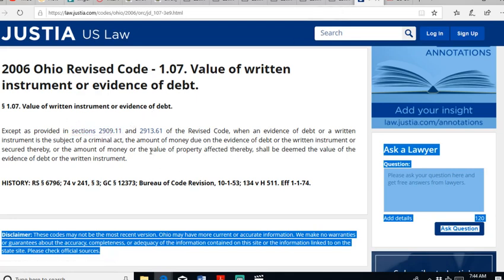Now you can give all these documents a price. When evidence of a debt or written instrument is subject to a criminal act, somebody steals your documents, your documents can have value. So I'll talk about that at a later time.